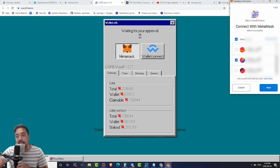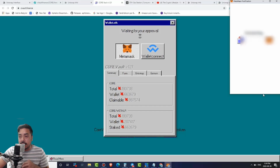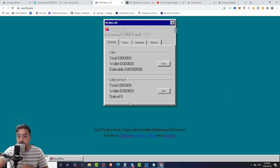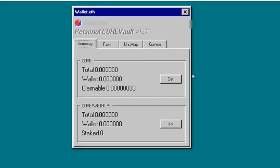The second thing you need to do is connect your Metamask wallet. You do it by doing this. Choose the wallet that you have. I got multiple Metamask wallets. You want to click connect, and then it's going to take you over to this section where you're going to see a bunch of different tabs, which is farm, Uniswap, governance, and so on and so forth. It's very straightforward.